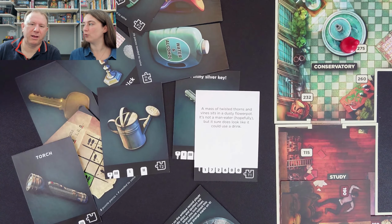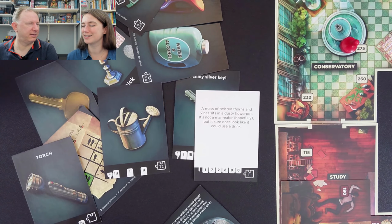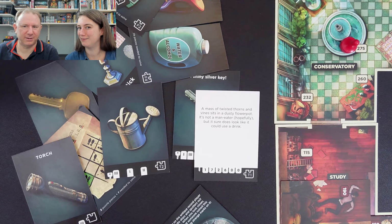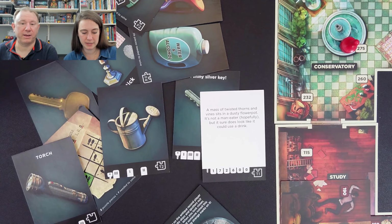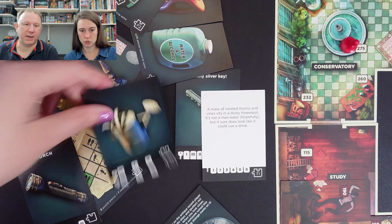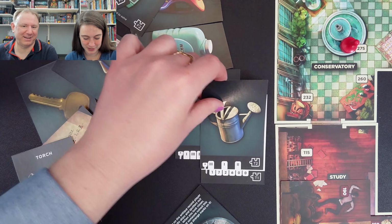Shall we combine it with our watering can? Just as an aside, why would it be a man-eater? I don't think a man-eater is a typical name. It's not a botanical name, by any chance. Perhaps we should ask Dr. Orchid. Maybe it's meant to be sort of dramatic. Anyway, so let's use it with the key. Should we use our watering can? Oh, that's a better idea, okay. Yeah. Gentle comedy with Gareth and Laura.